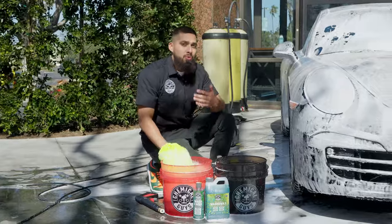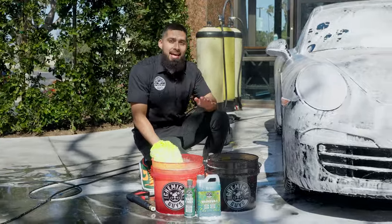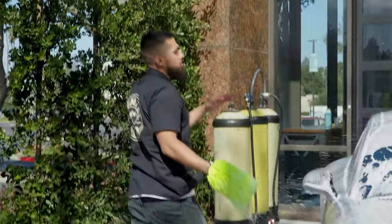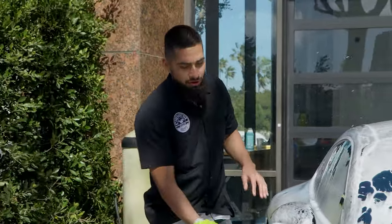How do you actually wipe your car down? And by that, I mean wash in an efficient way instead of working double. Always start off from the top of the vehicle instead of the bottom. Never go from bottom to top.